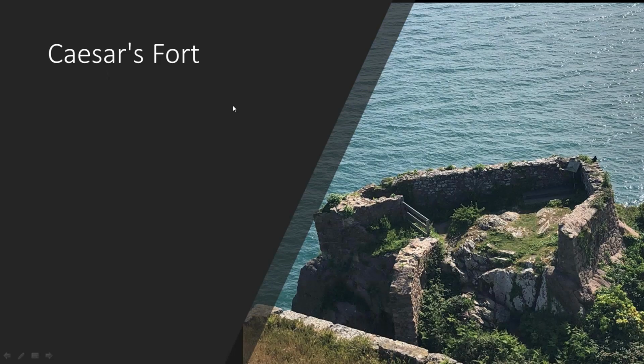This area here is called Caesar's Fort. The reasons for that are unknown at the moment. These outer works here are reached through a small sally port and a series of steps which were probably connected with a roof onto the side of the castle. Most of what remains here is an 18th century musketry platform, but originally this would have been built in the 16th century.